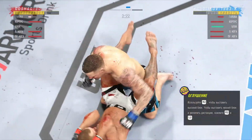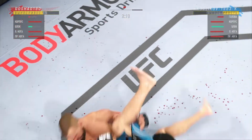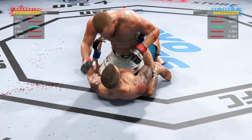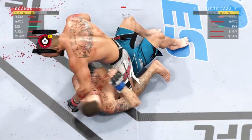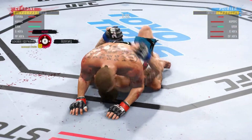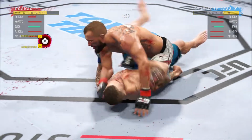Massive diving punch flush to the head. All right, so he postures up here and now figures to rain down some ground strikes. Yeah, the ground and pound will be aplenty from this position.